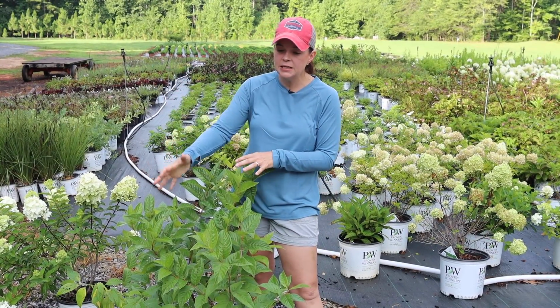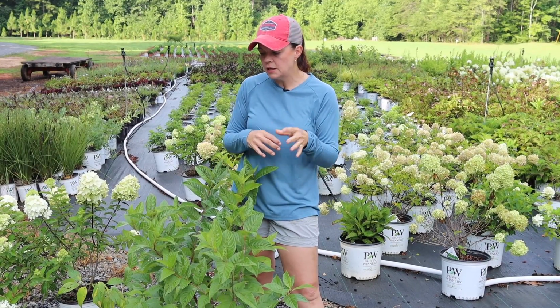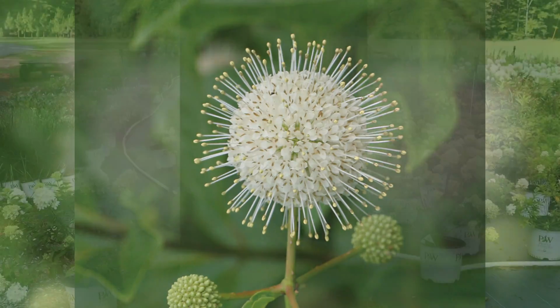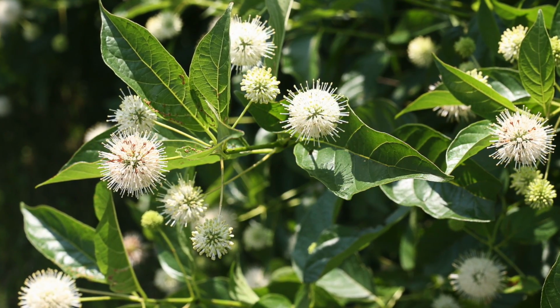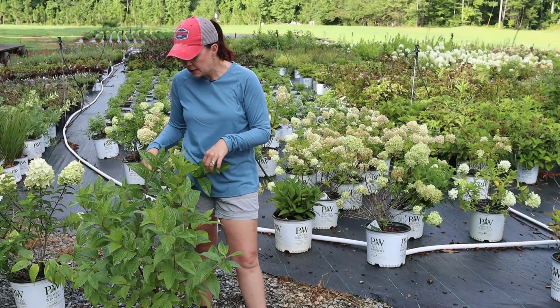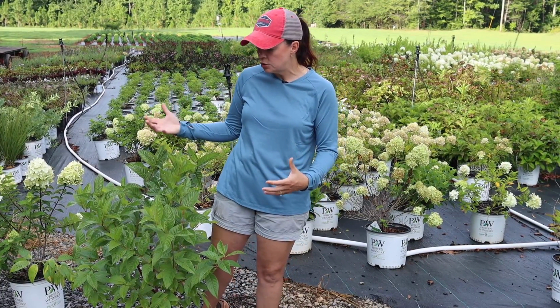It does, beginning of the spring, throughout the season, little white flowers that really aren't what you think of as a flower. It looks like something that you would find under a microscope, really kind of spiky and fun. And then as they mature, they'll turn to red berries. So Sugar Shack is just a really neat, beautiful plant, with a substantial size to it.